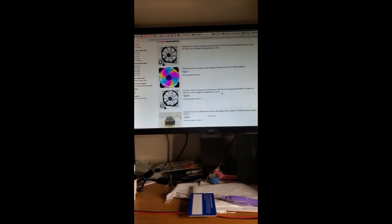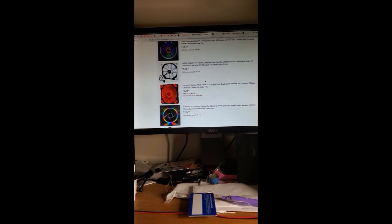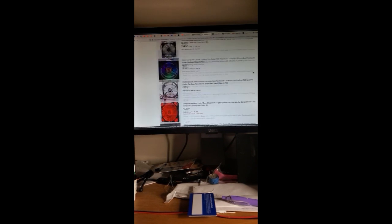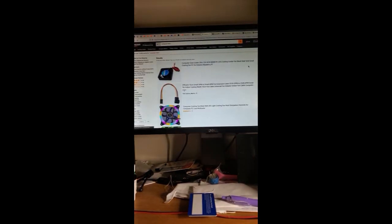$359.63 for six fans. And so on and so on. It's just insane, and a lot of these are just crap fans. But let's go ahead and show the opposite end of the spectrum. I'm going to switch from high to low.